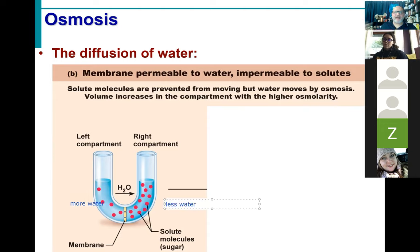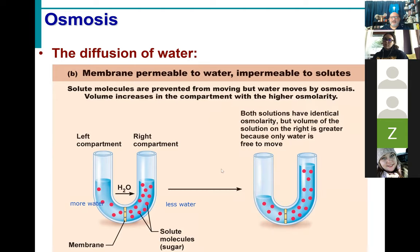And based on that, which way is water going to move? To the left or to the right here in my U-tube? To the right. Exactly. And it is going to move to the right until the concentrations are equal on both sides. Notice the volumes are not equal, but the concentrations are equal.